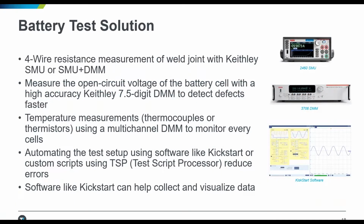So let's look at what Tektronix has to offer in terms of battery test space. Here are some of the key benefits of using our Keithley test solution for battery testing. As you know, there are several pain points associated with battery testing. There might be errors encountered during testing, which can involve a lot of manual test times and can impact the time to market. So leveraging on automating the test setup using the software Kickstart, or using custom scripts using TSP or test script processor can greatly help reduce errors.